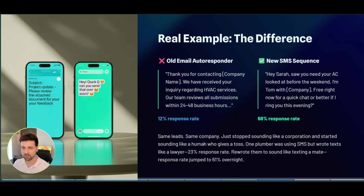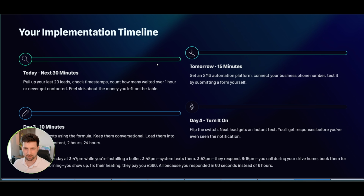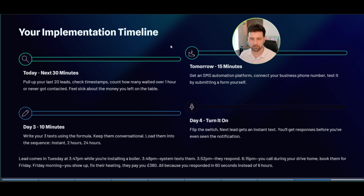So a plumber, from texting like a lawyer to texting more like a human and using SMS instead of email, we went from 23% to 61% response rates overnight. The words really matter. So how do we actually get this started? Now, what I want to do is look at a 4-day timeline to actually get this started for your business.